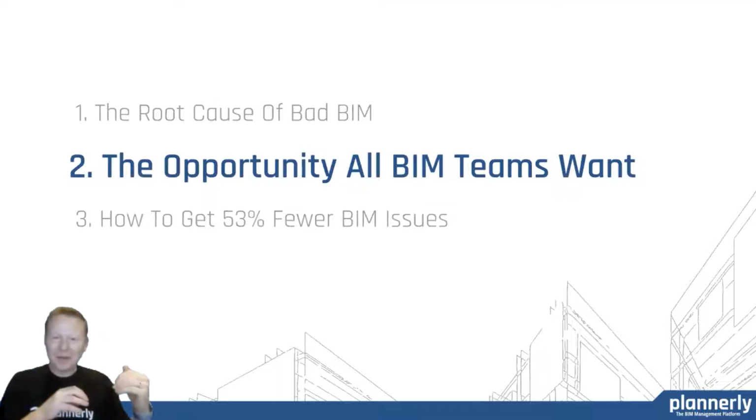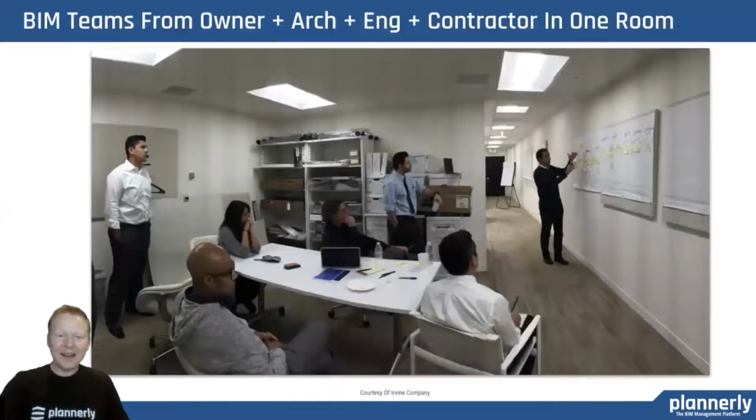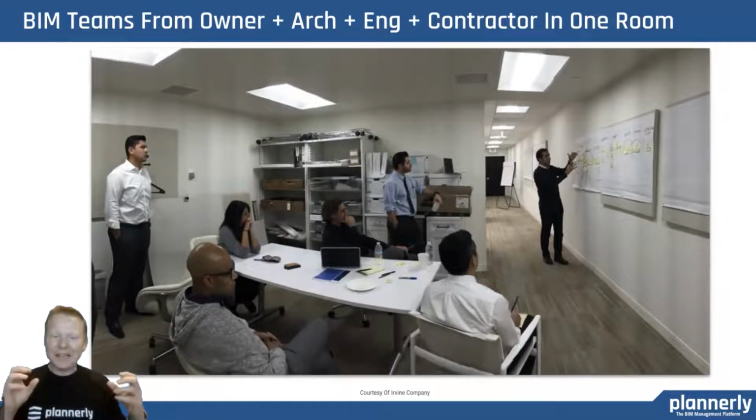The second part that we wanted to talk to you about was the opportunity. And it doesn't happen that often. I was very fortunate to have an opportunity where we could get teams from the owner, architect, engineer, contractor, all in one room, actually in a basement, for a protracted period of time, be able to understand the sequence of events and understand processes and understand best practices and cross-company understanding of what's important to each one of them.